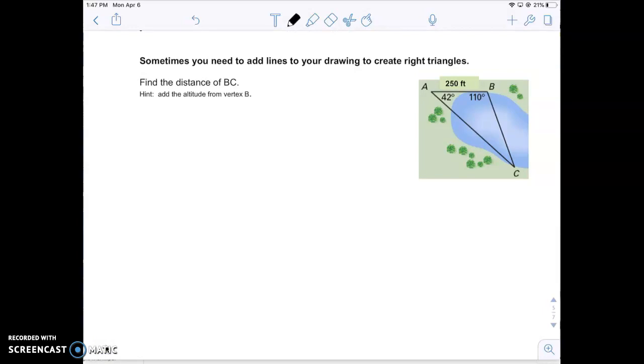Last idea, I need to find the distance from B to C. Okay, I got this. Here's the first thing we're going to do. We're going to redraw our picture. I know and you know that it's easier to look at an image when the base is flat than when it's cockeyed. So I've got 42 degrees over here. I've got 110 degrees up here. I got 250 feet right there. And then I've got C and my question mark.